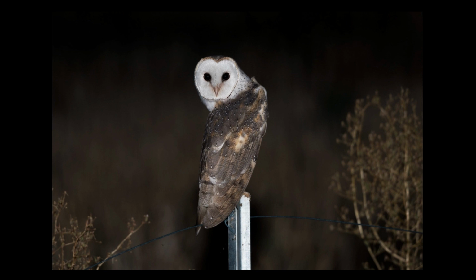It generally eats mice most of the time. It's basically small mammals, but mostly mice and rats. That's their main prey. There have been reports of birds, bats, and other small reptiles and mammals, and large insects apparently.